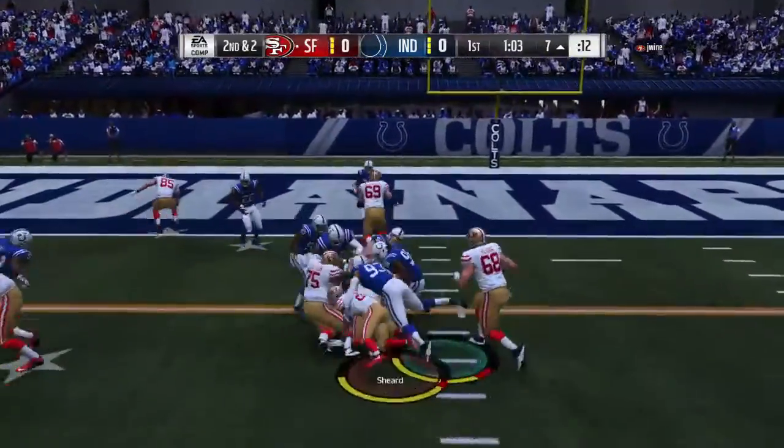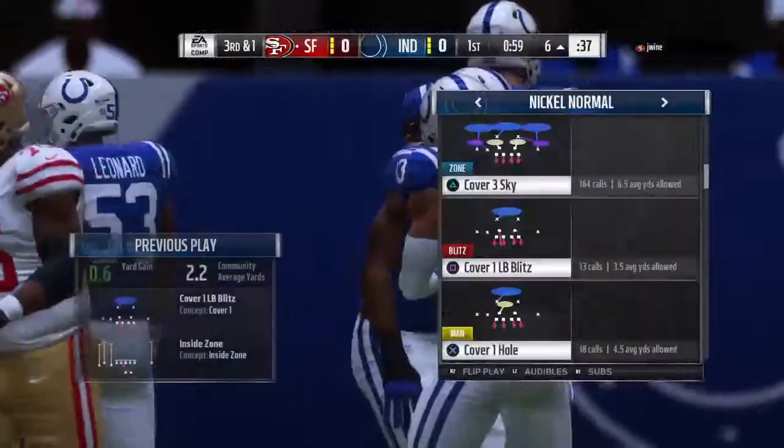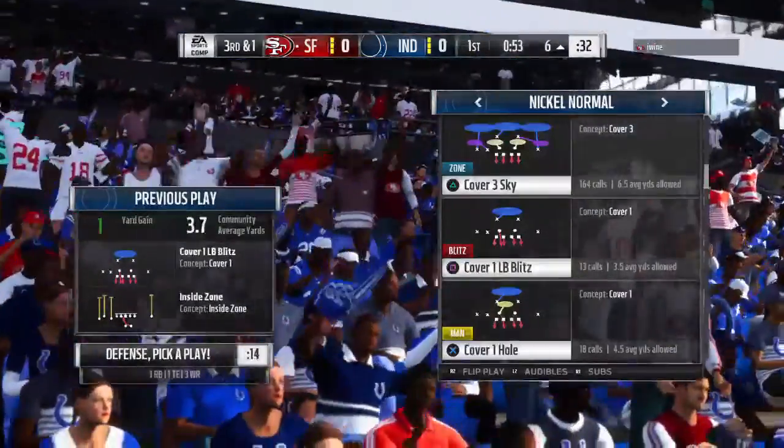Now the Georgia Southern man, this is Jarek McKinnon. And he'll be stopped just outside the 5 at the 6. Only a yard on the pickup, so from a good situation on 2nd and 2, it's now 3rd and 1.